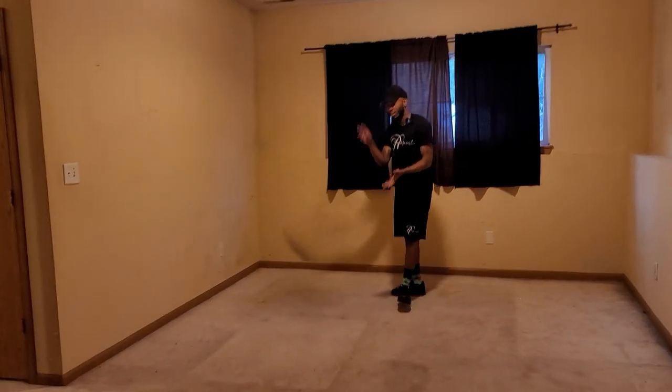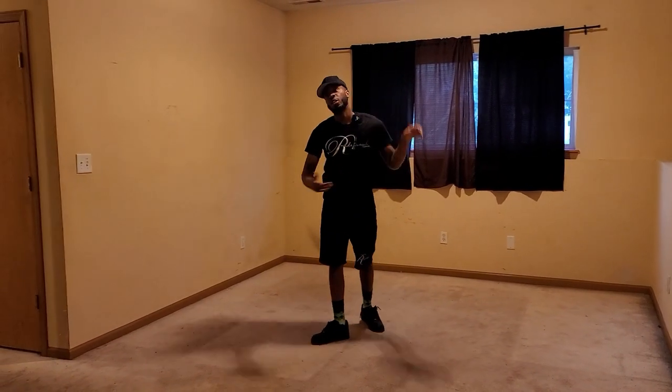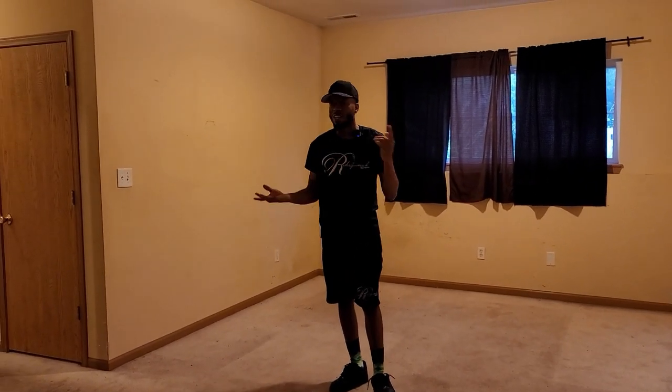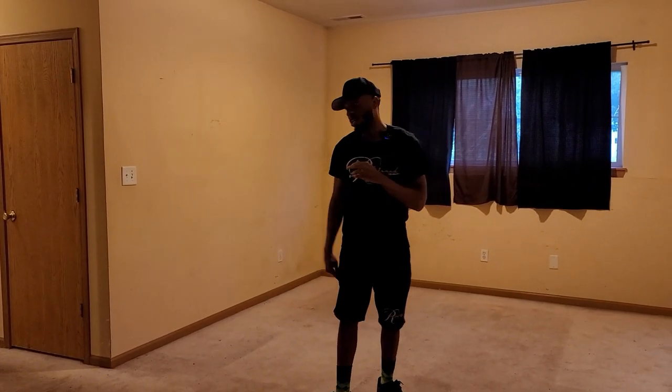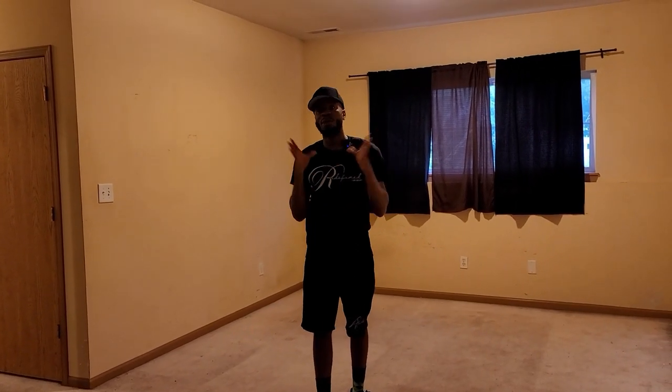Very luxurious, four bedroom, two bathroom, 1900 square feet, two car garage, nice little backyard, nice front yard, nice curb appeal. We're just gonna have to do some work to it. We're gonna do some paint, we're gonna change the flooring, we're gonna fix those spots in the laundry room, we're gonna do a lot of little things. So you guys wanna make sure you stay tuned.